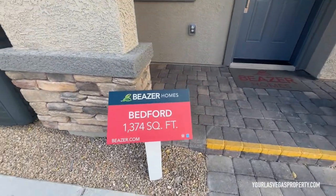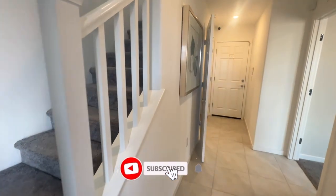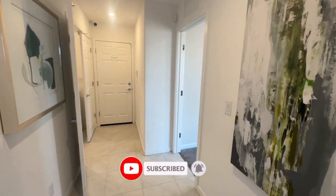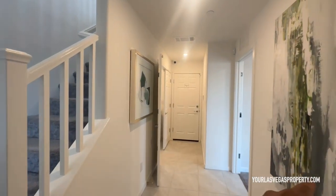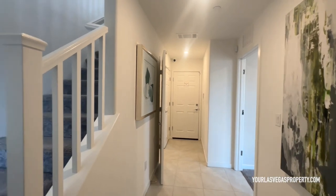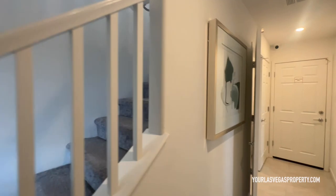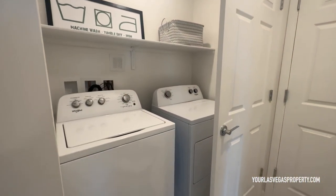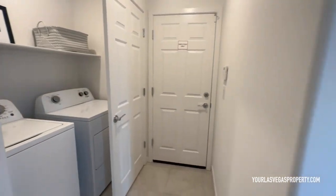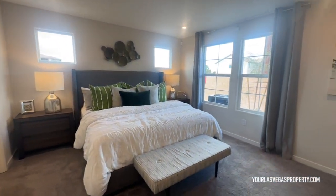So let's go ahead and check out the Bedford floor plan. This guy is 1374 square feet. This one is 3 bedrooms, 2.5 baths. And the one thing I like about this home is there is a full bedroom and a full bath right downstairs. So you can see in the entry is the stairway up to the main living area. The laundry is gonna be right here, and that's gonna be your doorway to the 2-car garage. So here is the downstairs suite.